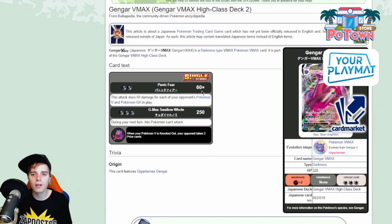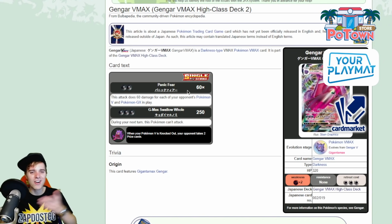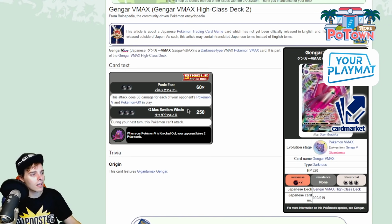If you're up against non-V Pokemon, if they cleverly don't slap any V Pokemon down, this could be a very terrible attack. But it all depends on your luck and the Echoing Horns going around. And moving forward, also against stuff like Shadow Rider, you just overwhelm them. We have G-Max Swallow Whole, 250 damage. During your next turn, this Pokemon can't attack.